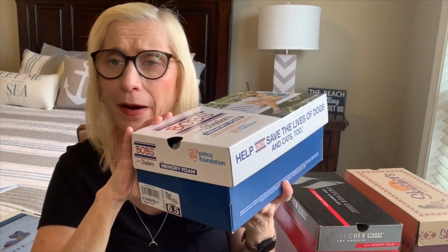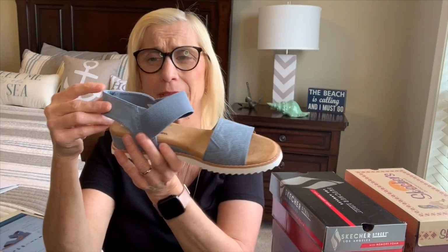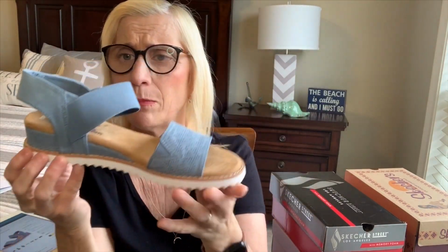Okay, the next pair are made by Skechers. They are Bobs. It's in a size 6.5. And it is this really pretty blue color. It's kind of like a suede feel to it, but it also has that rugged bottom, lots of cushion.